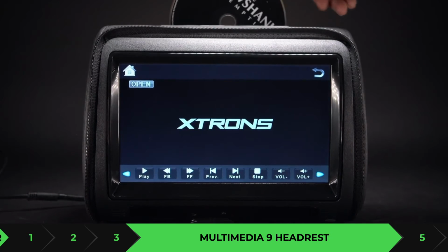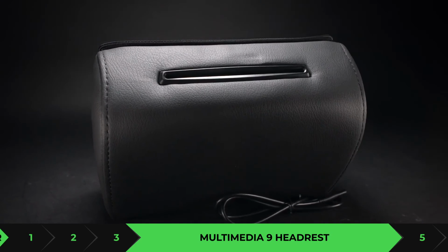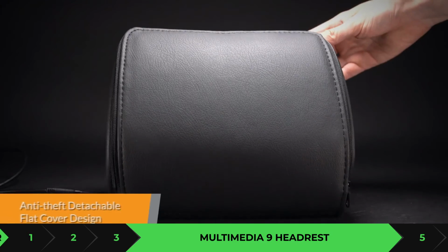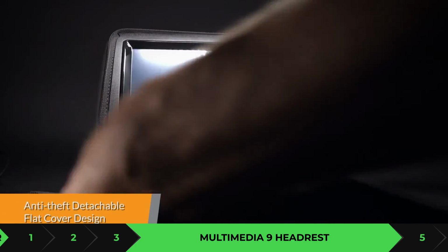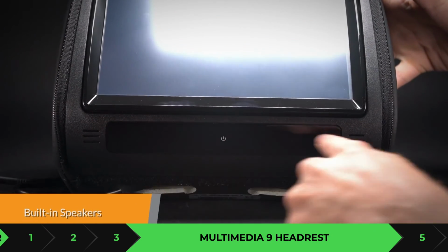options. What makes this cool is that this kit actually comes with 2 headrests, so you're able to buy it and get both of them at the same time. And it also gives you the option to put the same video on both of the headrests. So if you guys are watching a movie and everybody wants to watch it at the same time, both of those movies will be playing at the same instance.